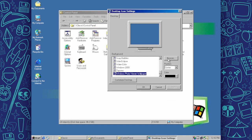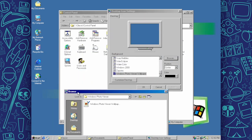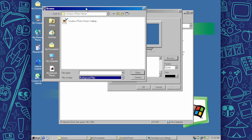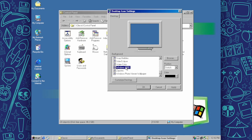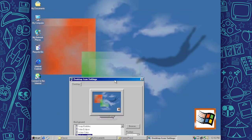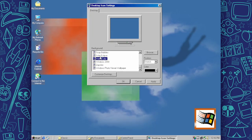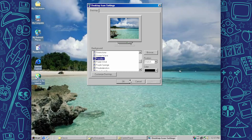I mean, curiously, this is a different desktop wallpaper screen to the one we saw before, and it's got more wallpaper options, including this one. This is the one I was looking for with the person belly flopping. It doesn't give us a preview in this. Paradise, that was it. Yeah, that's the one I remember. That's Windows 2000 for me.